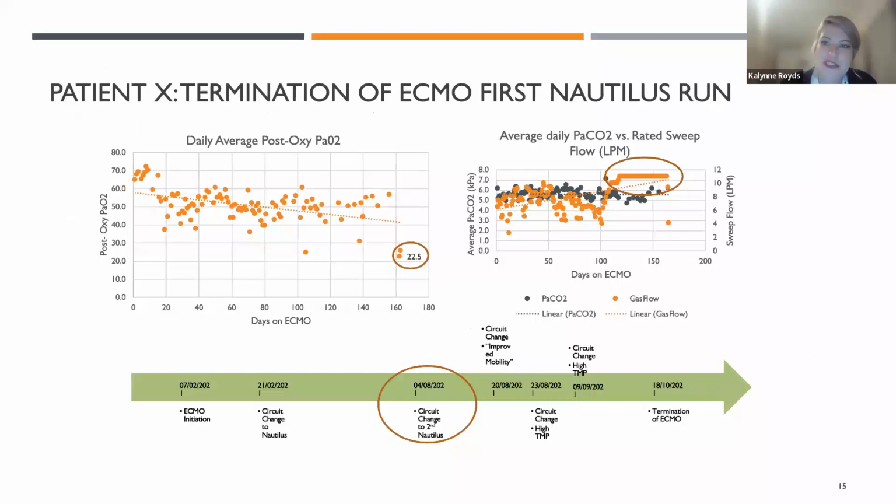And so ultimately the question is, why did we change the circuit? I think around the 164-day mark, we registered a post-oxygenator PO2 level of around 22.5, which is just above our threshold cutoff level for a circuit change. I think that alongside an increased rated sweep flow demand perhaps indicated it was time to change the oxygenator.